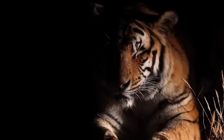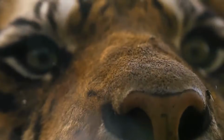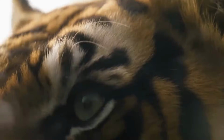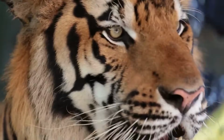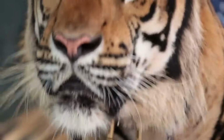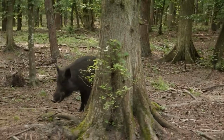Tigers are well adapted to hunting in low light. They have excellent night vision. They have a structure at the back of their eyes called a tapetum lucidum. This acts like a mirror, reflecting more light that otherwise would have escaped onto the eye. They also have more rods than cones in their eyes. This enables them to see movement better at night, but color less well, which is not as important in the dark. European wild boars are nocturnal in the summer and diurnal during winter.